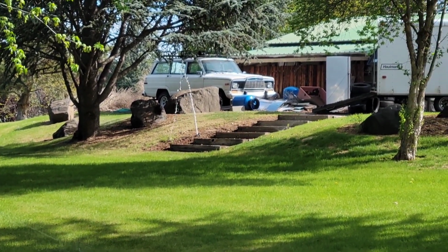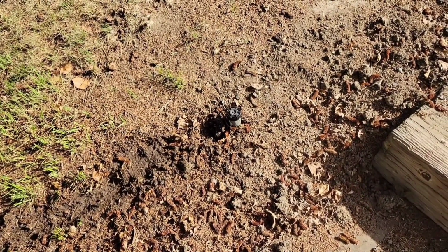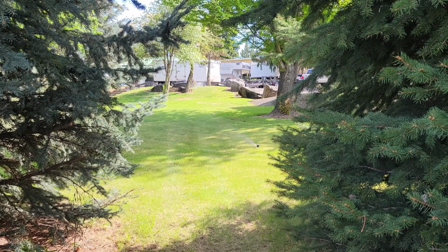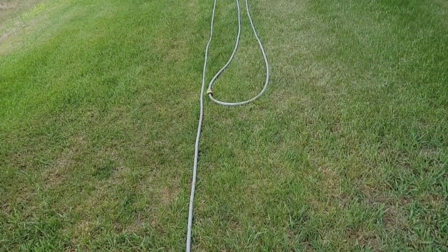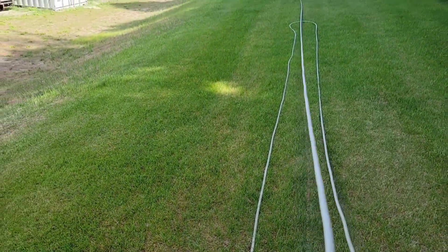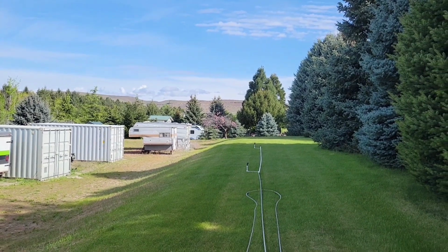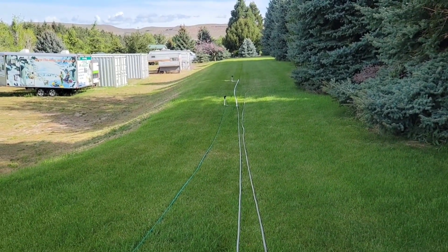All right, it's flushed. Sprinklers reassembled. Let's turn the water on for good. At least I hope. While those sprinklers are spinning up, let's take our mobile sprinkler and pull it down this direction a little bit. Let's grab the hose right there and drag. That's about right.